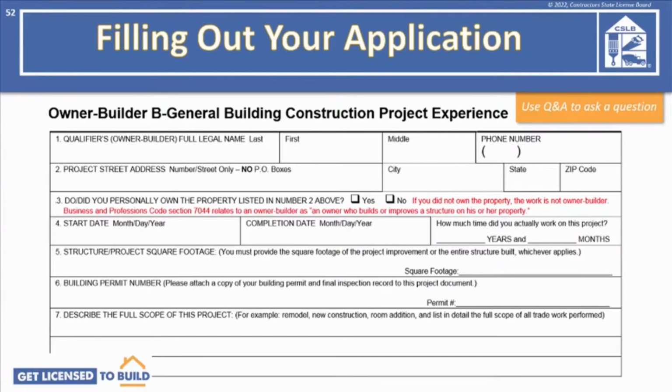This form only needs to be completed if you're applying for a B, general construction license, and you want to receive experience credit for work on projects on your own property. A separate form is required for each project on this property. The experience must be verifiable through building permits, final inspections, and other documentation.